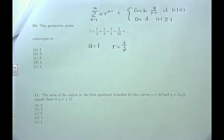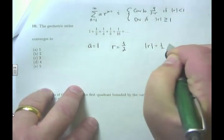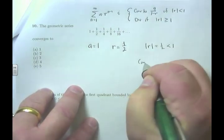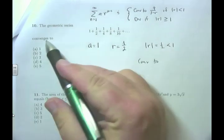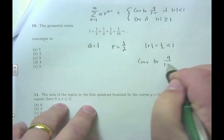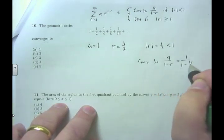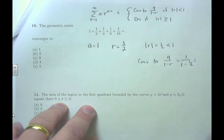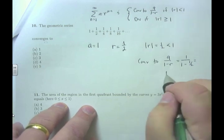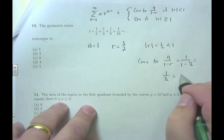So there, I've got it. So I know that the absolute value of r, which is a half, is less than 1. So we know it converges, and we knew it converged anyway because look at the way they wrote the answers. But it converges to the formula a over 1 minus r, which is 1 over 1 minus a half. 1 minus a half is a half. So this is equal to 1 divided by a half. And when you divide by a fraction, you invert and multiply, I get 2.